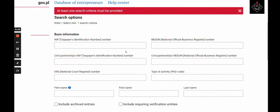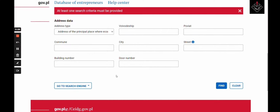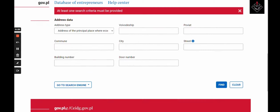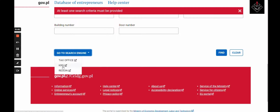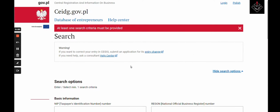And a good thing is also you don't need to have all the information. Maybe you have only the NIP number, then you just write it here and scroll down and then click find. And also, if you have other information, you can write it here as well. Of course, the more, the merrier. And it's also possible here to click here and choose, go to the tax office, KRS or Recon, where you can also look for information about the companies. So yeah, it's very simple.